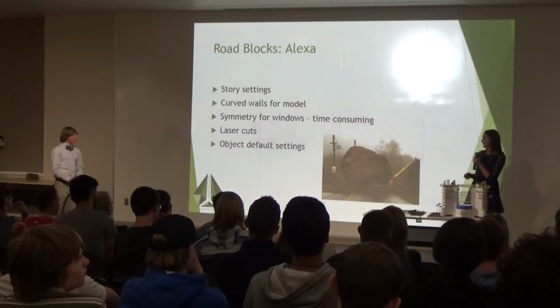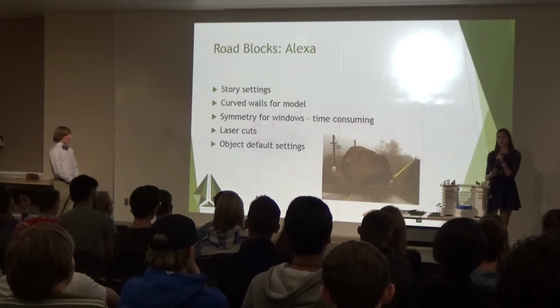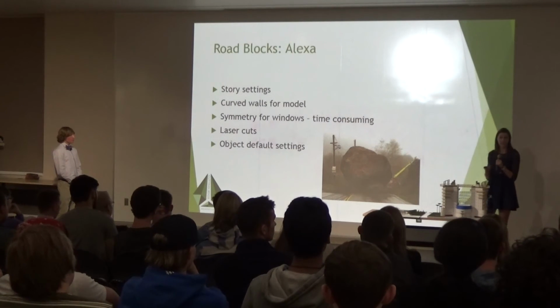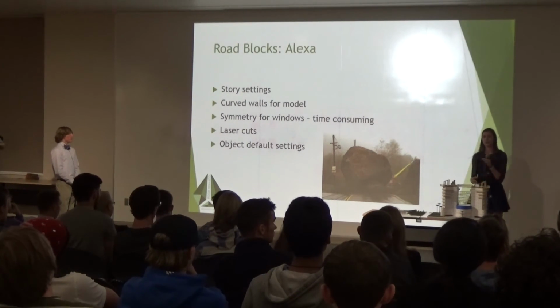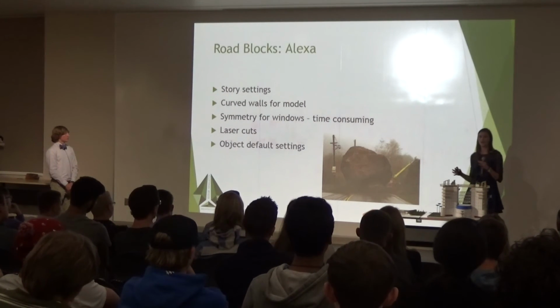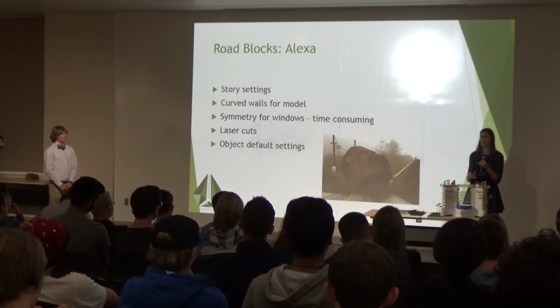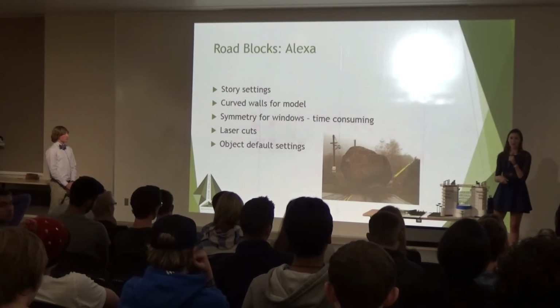Laser cuts. When I started making my model, as I said, it took longer than I expected because I could not figure out how to get the laser to work. I have used it before, but when I went to transfer my designs onto the laser, it came up in a format that it wouldn't recognize my prints. And so I had to get Mr. Ridland over again, and he helped me figure out what the problem was.